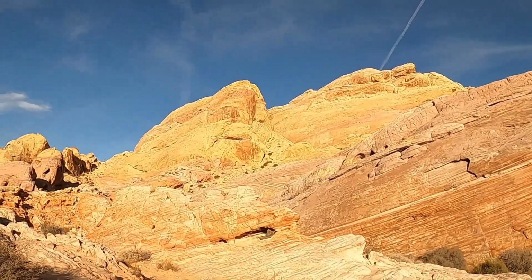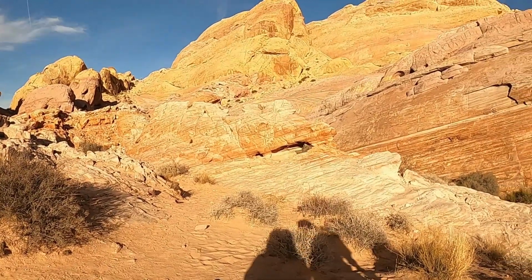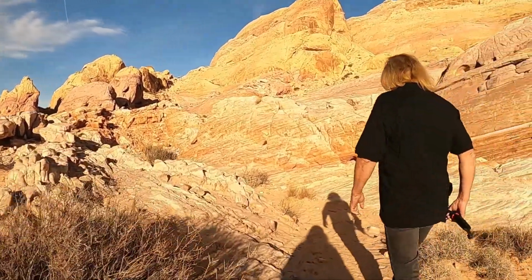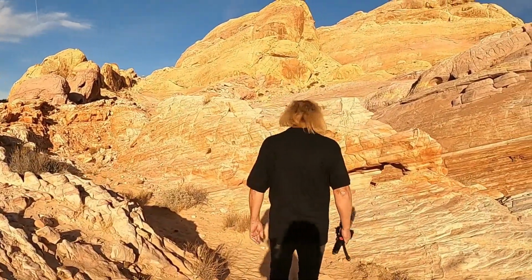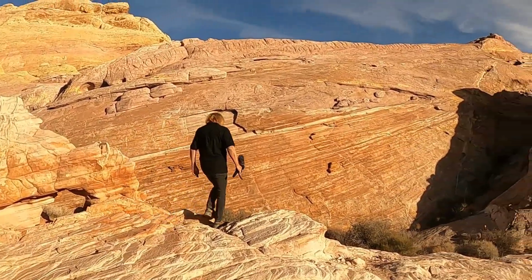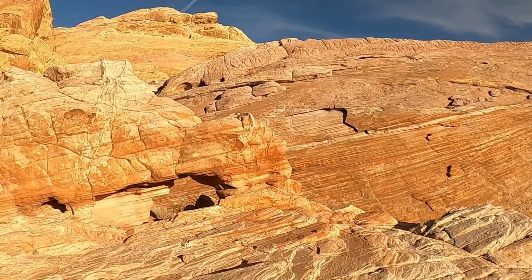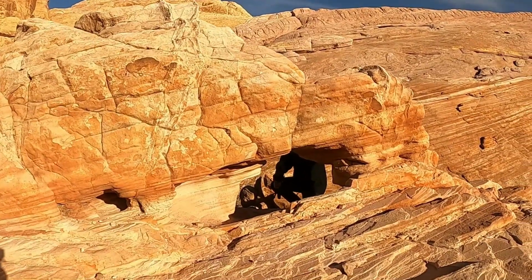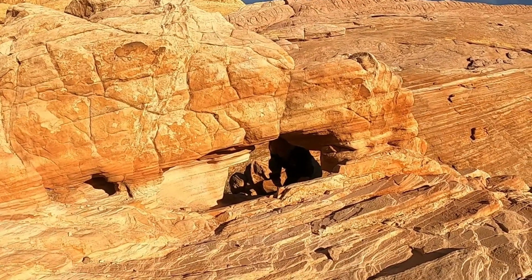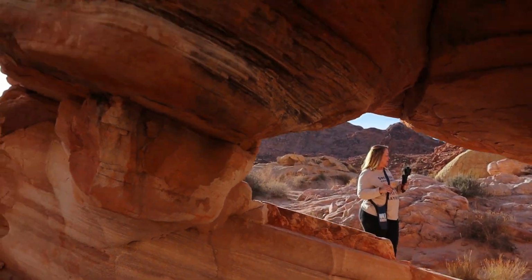In walking out, it's less sandy. Ooh, that's cool. I got this little hole right here, almost like arches. It's very cool. You gonna go over there? There you are. Windows in the sand. Sandstone, that is.